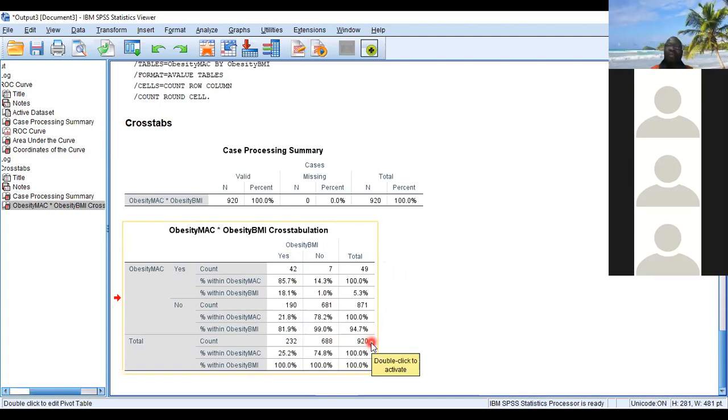Now, if you remember, when we were calculating our sensitivity, this 42 we are using to calculate sensitivity and positive predictive value is the same. The 681 is used to calculate both the specificity and negative predictive value. The only difference is the direction of the denominator. For this sensitivity, 42 over 232 is the 80.1.